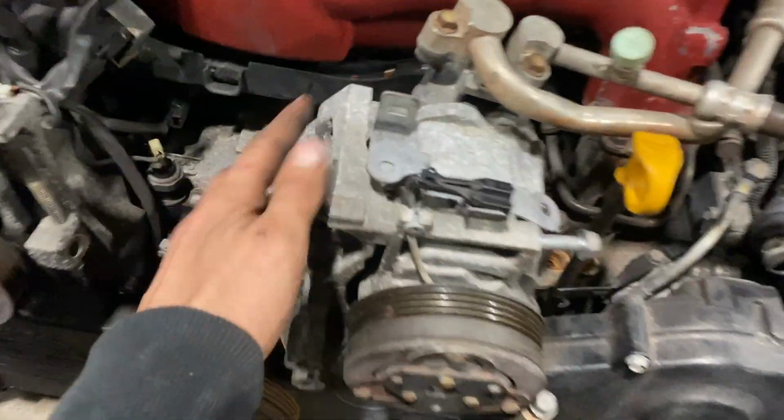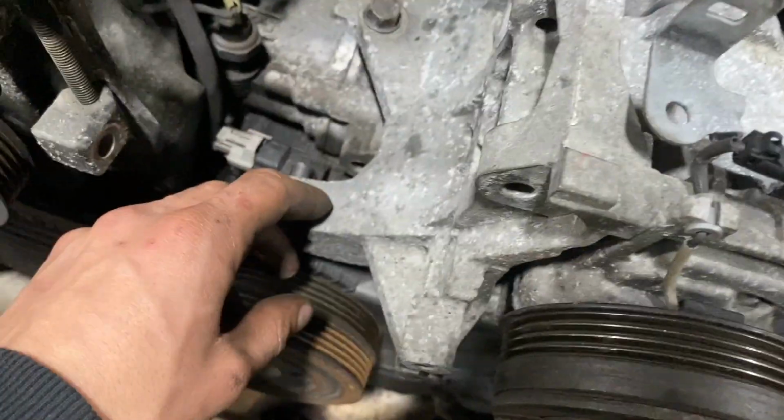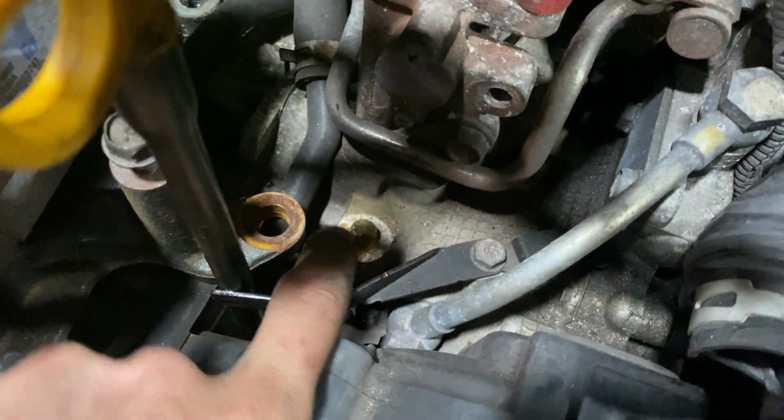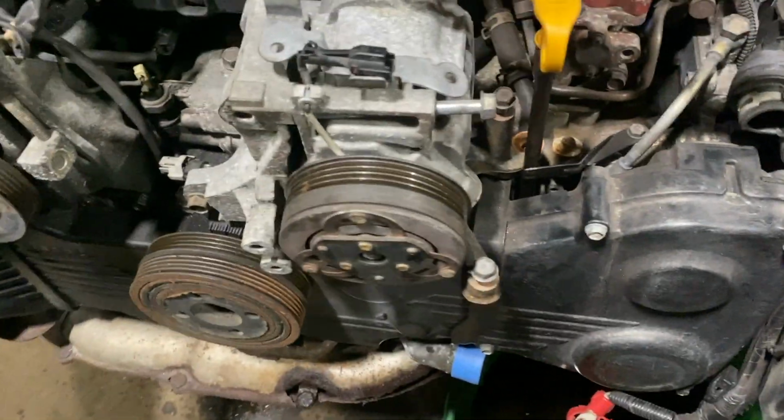Alright, so I ended up just loosening up this big bracket, just take these 3 bolts out. There's 2 right here, and then 1 back here. Someone's been in here before, because there should be a 4th bolt in this one, but as you can see, it's snapped in half. So someone's been in here before, snapped that bolt. Not really a big problem though.